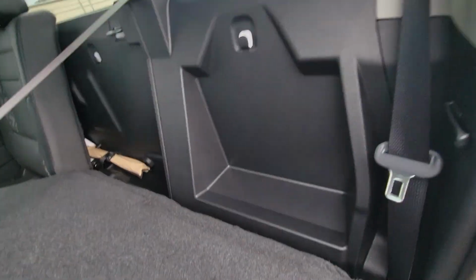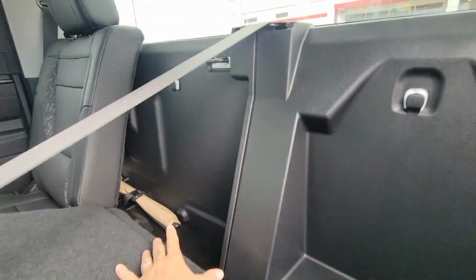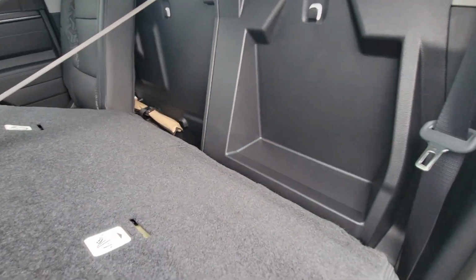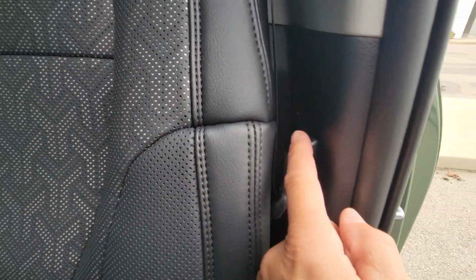And let's see what we got. Again, beautiful storage area right here. It's more storage right there. This truck has got so much storage, it's not even funny. Loaded with storage. Just tremendous amounts of storage. And I love how they do these with these.